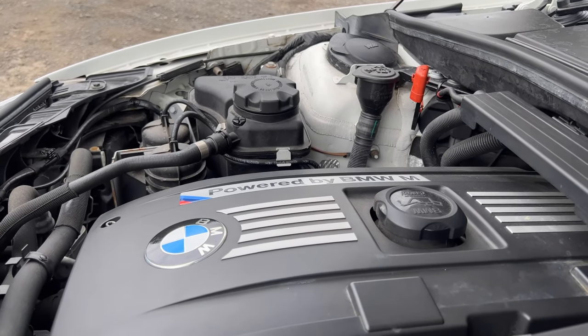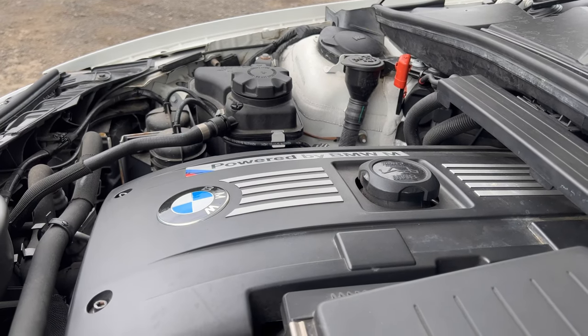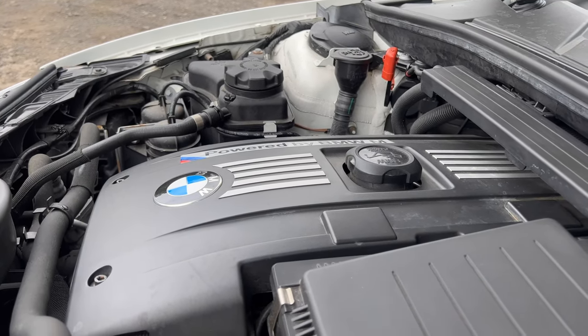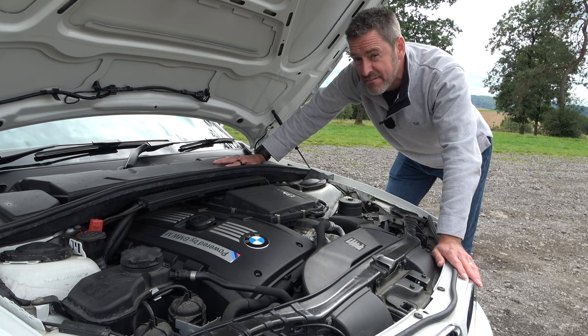I mean, this car would do 0 to 60 in 4.8 seconds, which for a manual car is quick and difficult to achieve. And I think we do get spoilt by the power and performance of modern day cars. But this, in 2011, they were big, big numbers.